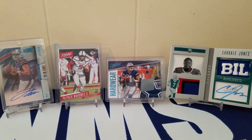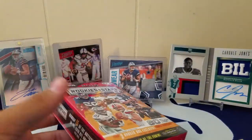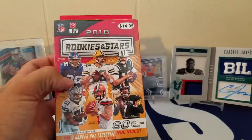What's going on, guys? Today we're doing a little bit of retail repping. I've got the Rookies and Stars hanger box. Oh man, we're off to a flying start already. But I've got the Rookies and Stars hanger box.